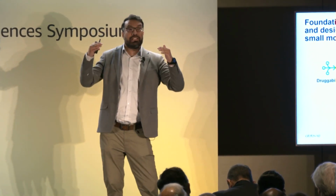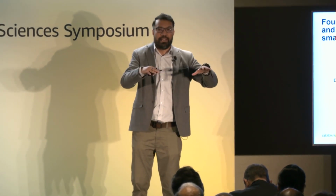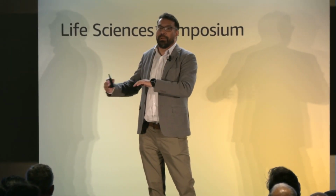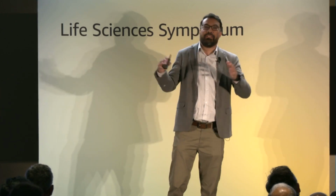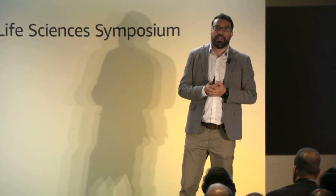So once you actually have a target, and I'm assuming in this story that you have identified targets, because there are a million ways to come up with new targets. As time progresses, there are more and more ways. There are machine learning ways of doing it. There are assay ways of doing it. There's CRISPR. There are so many ways of doing it. Cell painting. There are so many ways of coming up with new targets.